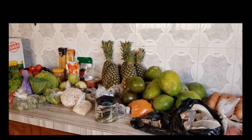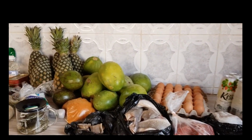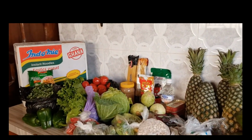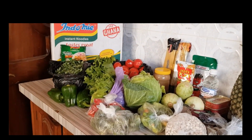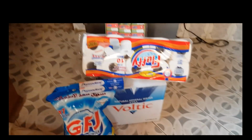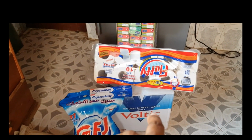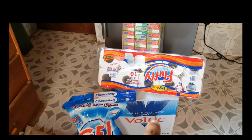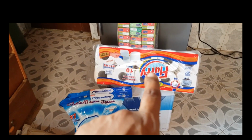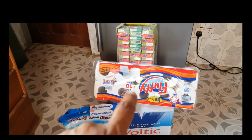Okay, so as you can see, this is a glimpse of everything I just bought from the market that's right by my house. And I'm going to do a breakdown of that. So, for all the things that I bought at the market, including soap powder for the clothes, detergent, a box of water, I believe it has 24 bottles in it. I can't remember how many bottles are in it, but a box of water, toilet paper, and this Fluffy brand is the only thing I can find as close as I can get to Charmin.